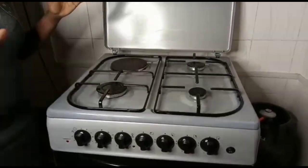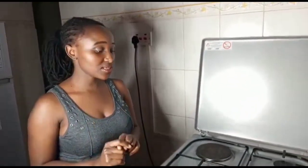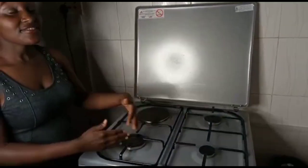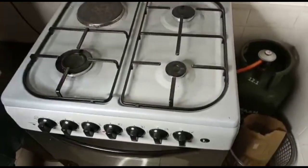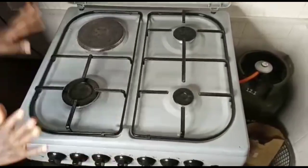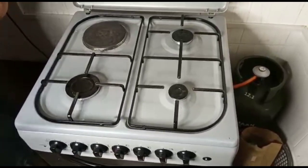I got it from Ramtoms, and it's a very recent purchase, so I think I'm still excited about it. But one thing I've noted about it is the spacing between the burners. It has a sufficient gap, and I can comfortably cook with 2 large sufurias. I've seen some gas cookers that are very squeezed, but for this I appreciate that it is very well spaced and I can use large sufurias comfortably.